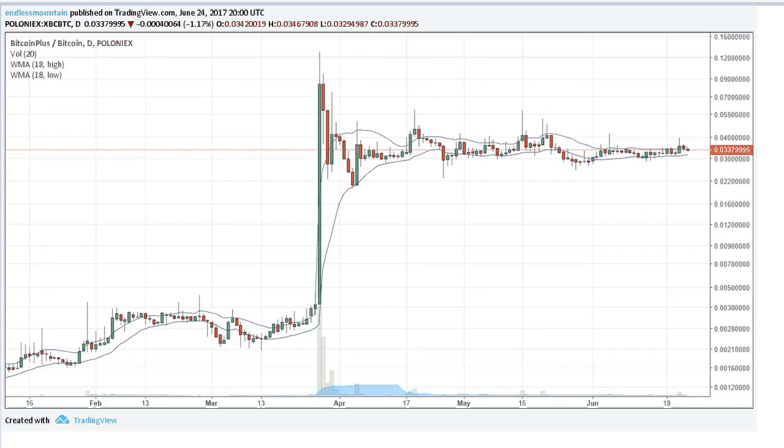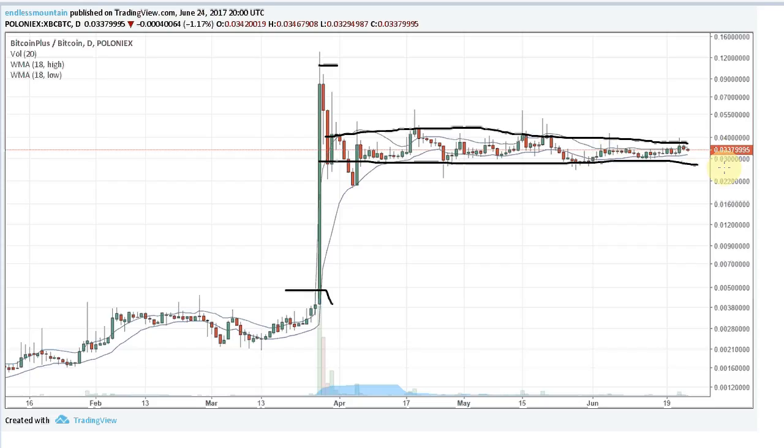Let's move on to Bitcoin Plus, code XBN. And on its daily chart, there's a sick move. An extremely sick move, 0038 to 12. Or, yeah, 0030. Holy crap, that's a huge move. Okay. So after its big move, it has done nothing but go sideways within this range.